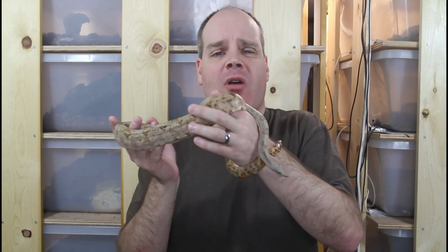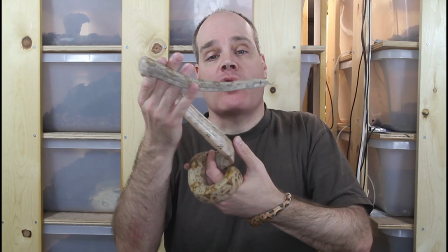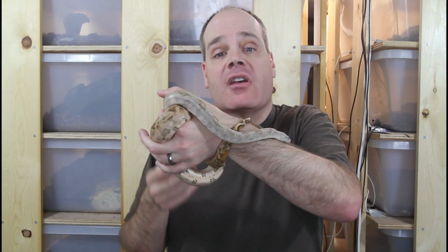Some people will soak them in hot water. I don't like this because it gets all wet and bedding sticks to the rodent. I found that just room temperature and then the heat pad works really well. And so it gets the rodent to body temperature, and your snake will sense it as being a live rodent. The next trick, of course, is to manipulate your rodent so that the snake thinks that it's alive.